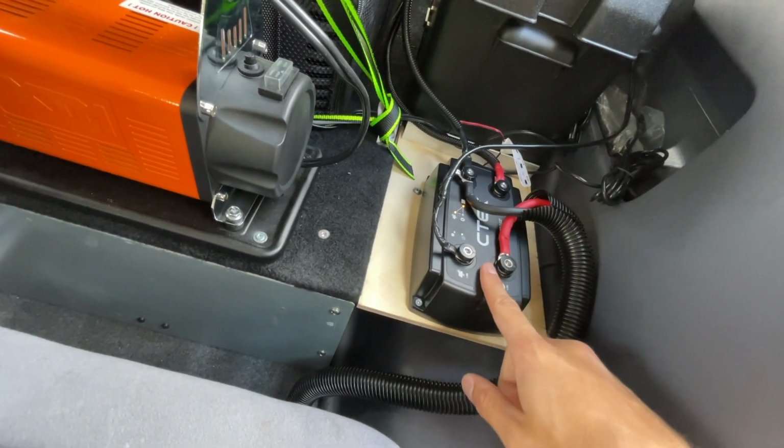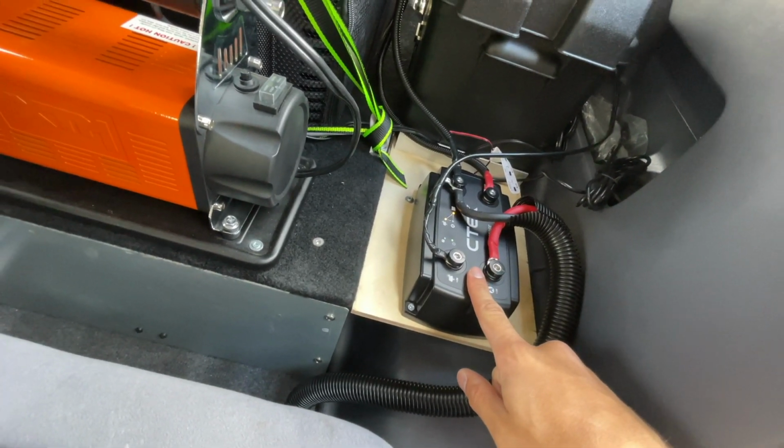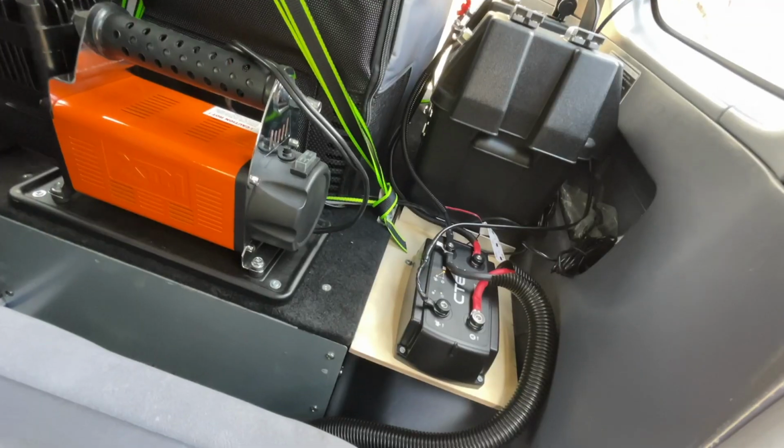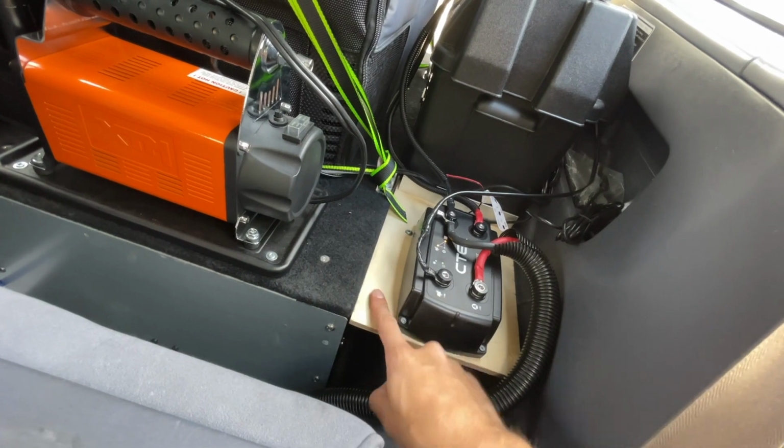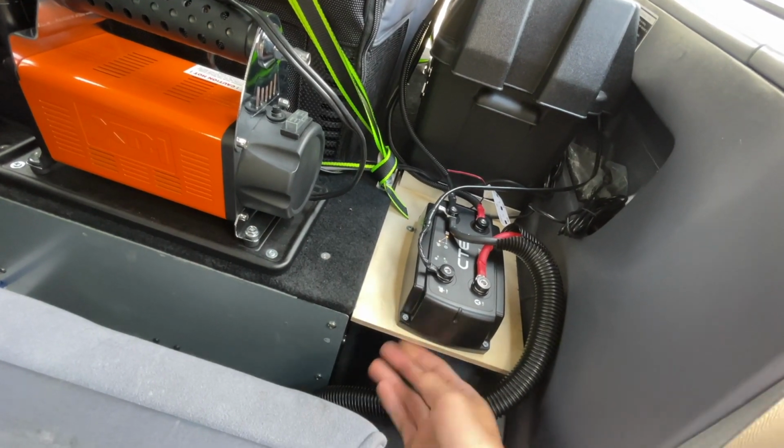This is my battery charger. It's a C-Tech D250 SA. $350 I think I paid for that. This is literally the perfect little basic setup. And like I said, I got it on some plywood, which is mounted.